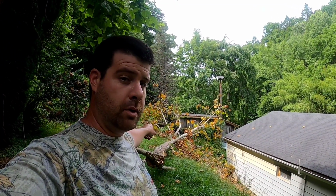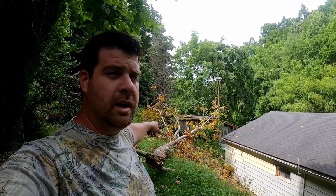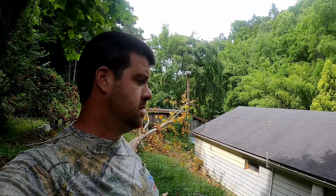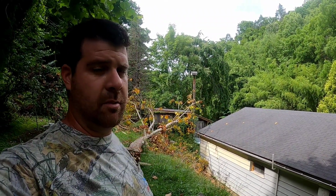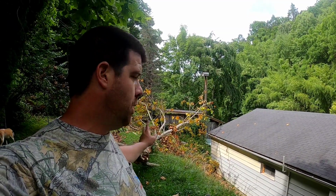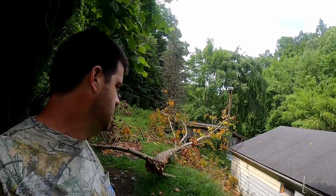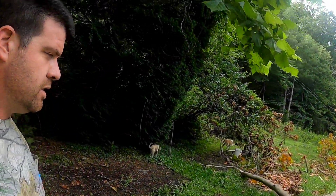This is actually the top half of a tree broke and came down and landed right in between the shed and our rental house. This is actually the second time we've had a tree come down right here. Both times has landed right in between the shed and the house. So I need to go ahead and get it out of the way, but it's in such an awkward spot.